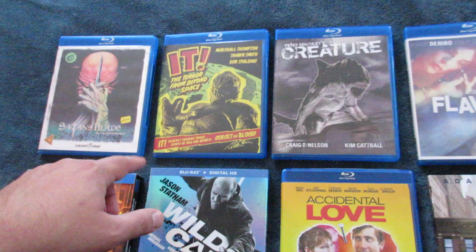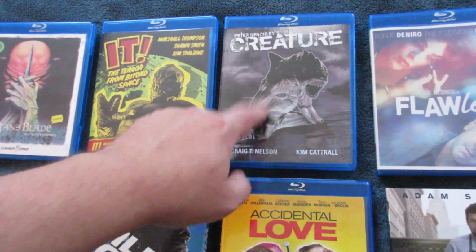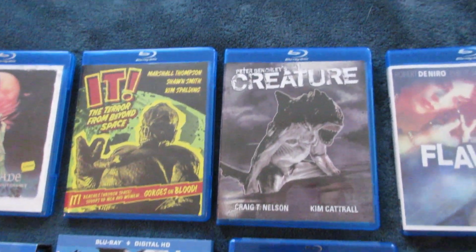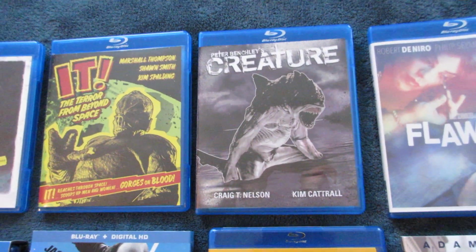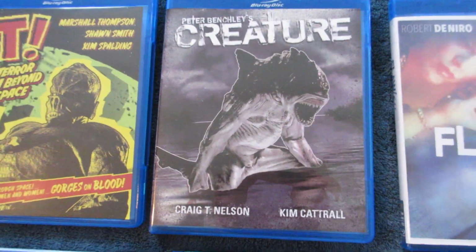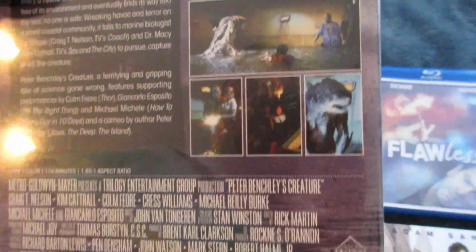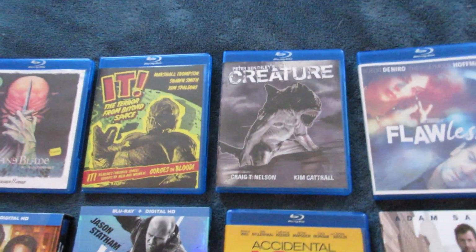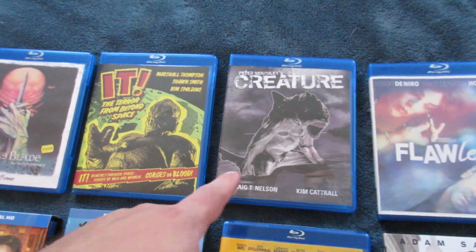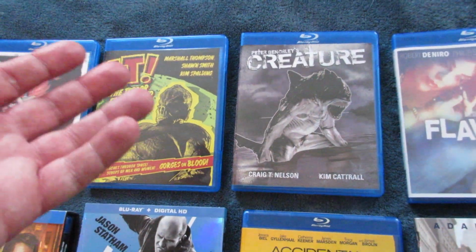This one as well, because I've seen Peter Benchley's Creature before as well, with Craig T. Nelson, Kim Cattrall, and Stan Winston did the creature effects right there. I remember it was a military testing, and it's like a shark-human hybrid, which I think looks awesome. And it's been a few years since I've seen it. I'm kind of excited, really, to check it out on Blu-ray. I had the old MGM DVD, and I like this cover way better because it actually shows the creature. It's kind of a reveal, but that's why you're seeing the movie.